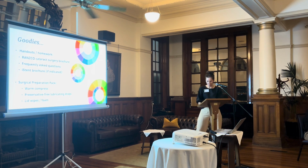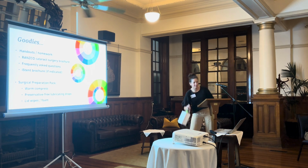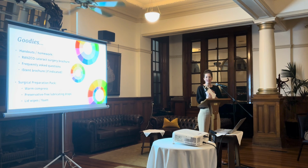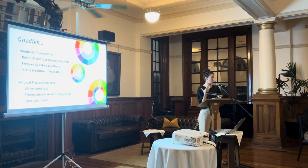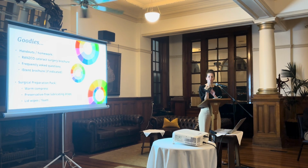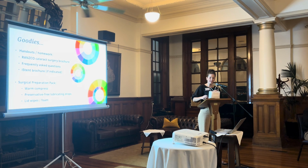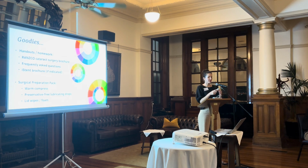Okay, so our pack that we give out is this little show bag here. This is the game changer. This is what makes things so much easier for us when we're doing our measurements. So we send them home with a warm compress eye mask. It's just a microwave thing, and they pop that one on once a day, usually at night. We say, treat yourself for a couple of weeks.